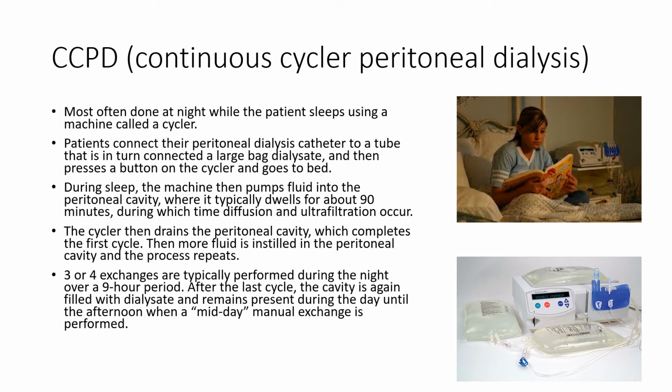A typical prescription for CCPD would include 3 or 4 exchanges at night over a 9-hour period, and after the last cycle, the cavity is again filled with dialysate and remains present during the day until the afternoon, when the patient performs a midday manual exchange. So it drains out the fluid and uses gravity to drain more fluid into the peritoneal cavity.